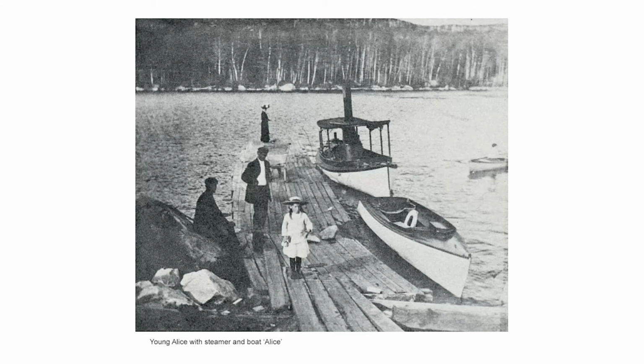This is a picture showing two things. One, the steamer, or a version of the steamer, and the second is a little girl, Alice Godine. Some of you may remember Alice Godine. And the boat to the right is also named Alice. Alice was a boat built by Charles Lord. It had a 2 horsepower inboard motor, and was state of the art at the time.